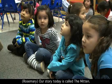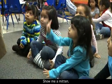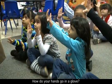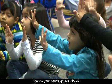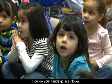Our story today is called The Mitten. Can you show me what a mitten looks like? What's a mitten look like? Show me a mitten. How do your hands go in a mitten? They go like this. How do your hands go in a glove? This is called the mitten.